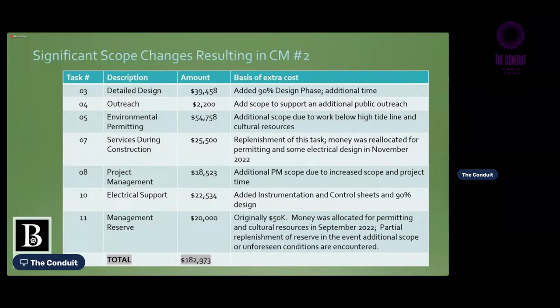And then management reserve, we replenished that. Originally that was $50,000. Management reserve is for when differing site conditions or new scope is added to the contract. It's at the discretion of the project manager to allocate that money to the new work. The consultant puts together a scope of work and a budget, there's a negotiation, and then we allocate that money. We used $38,000 toward that new consultant, and $10,000 of it towards Parametrics. So that $50,000 is allocated. I'm requesting that $20,000 of that be replenished in the event that we discover future differing site conditions, which could very well be likely.